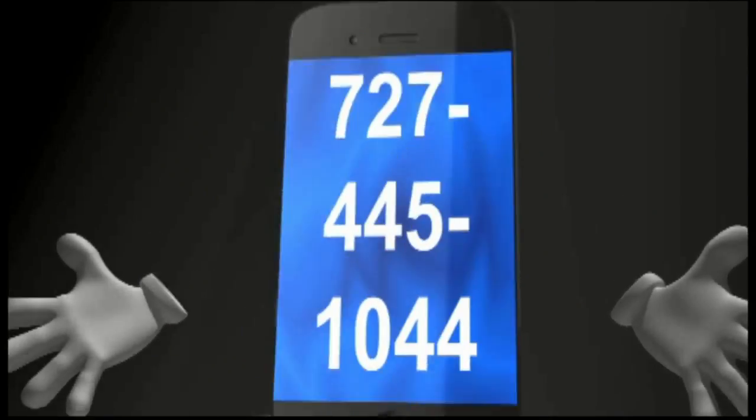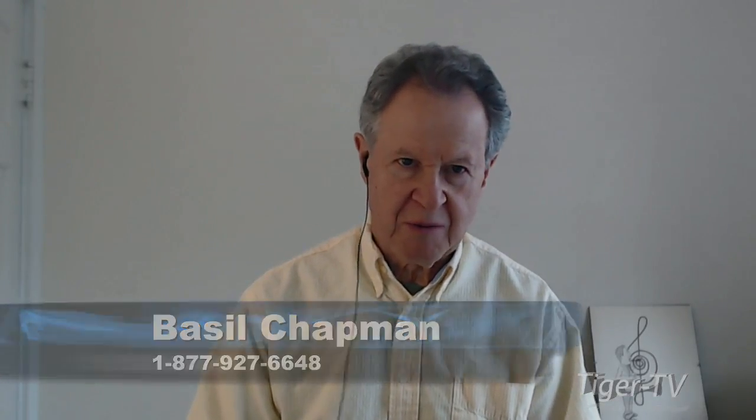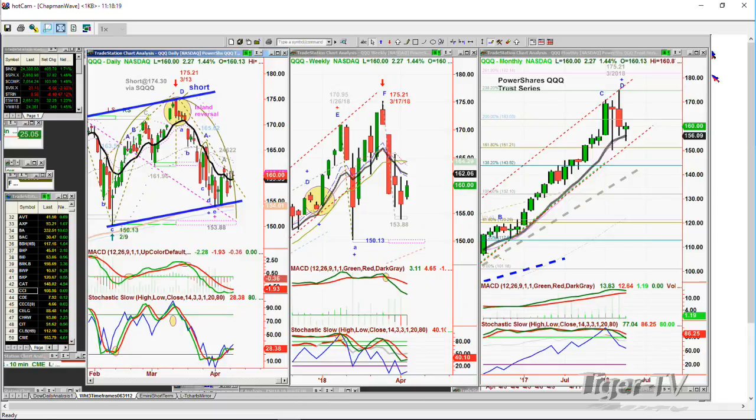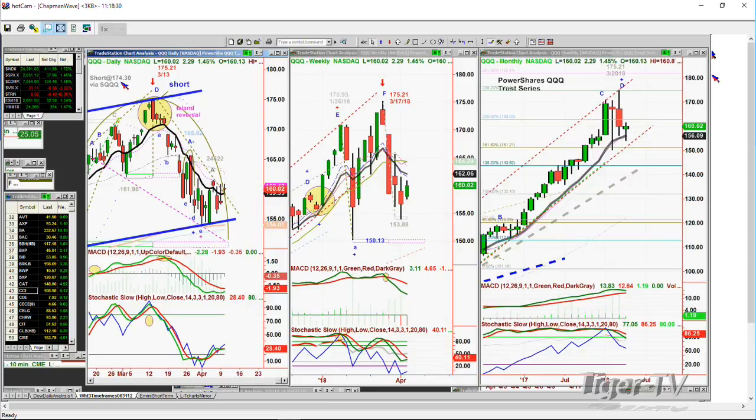727-445-1044. Hi folks, so this is a story on the QQQs. 150, 160 as we speak, 160.01, 160, 159. Okay, so it's just kind of stuck here at up $2.27. And one of the things I'm looking at is I believe that time and price is needed in the QQQs. They've had quite a bit of price so far, but I think it's going to be more time and then more price for testing to get to the 150.13 low of February.